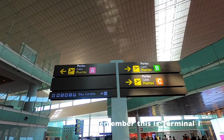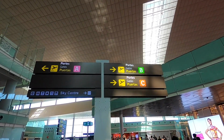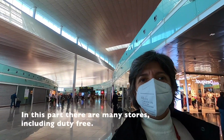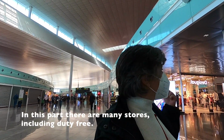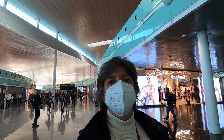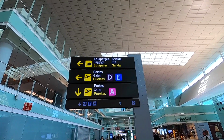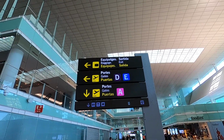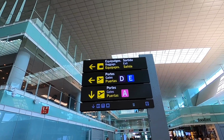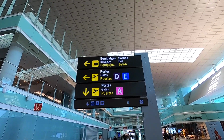So here at Barcelona Airport, you have gates A, you see to the left, gates B and gates C to the right. You also have gates D and E. I'll show you that in a minute. This airport is sort of oval. You could go around, you know. It's like an oval inside an oval. That's how it is. But it's pretty easy to get around. There you see gates D and E to the left, and you see the exit and baggage claim, and also restrooms, bars, cafes, whatever. So just follow the signs and you won't have any problem.